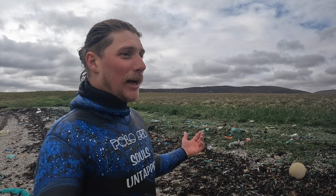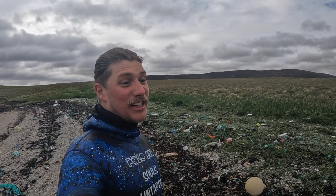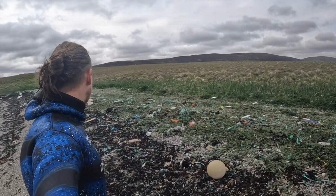So something the whole world should look at is trying to plan to do a lot of stuff with this and clean it up. I could maybe form some sort of plan one day to clean a beach like this up and put it out to some people with some bigger boats and some different companies, but I thought I'd just do a little talk about that because it is pretty horrible to see on a lovely beach like this.